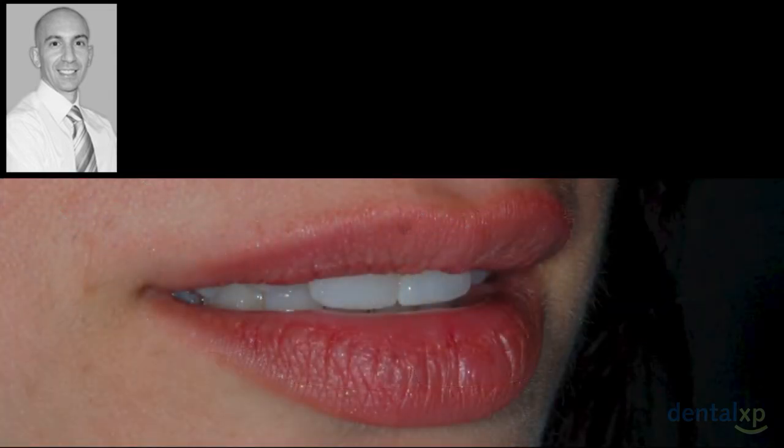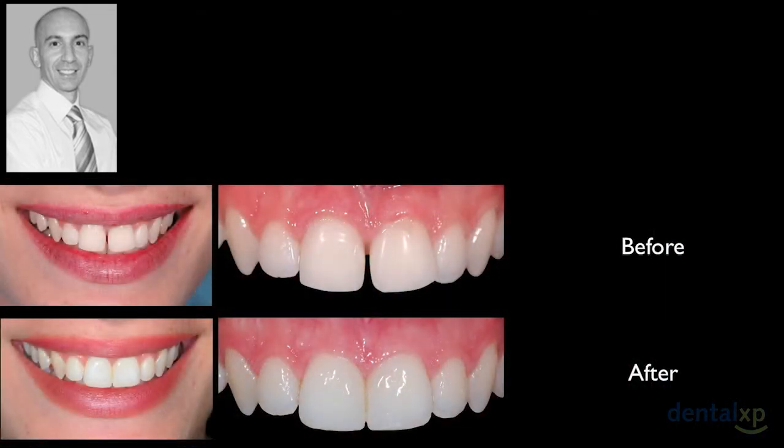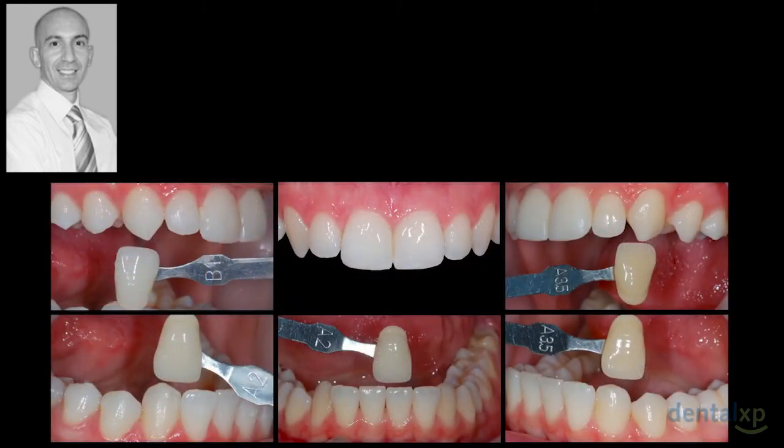A close-up view of her smile. She was very happy with the result that we achieved. But then she called the office again and she told me, you know what, I would like to have my teeth bleached.